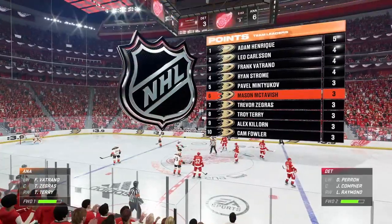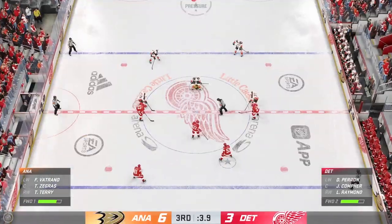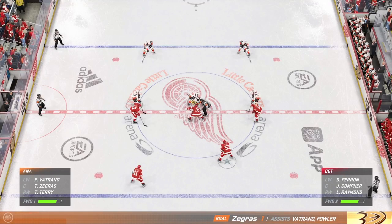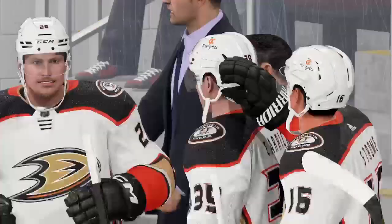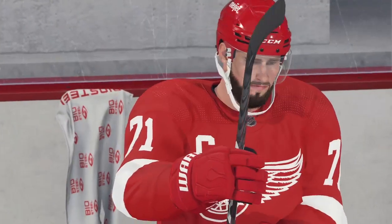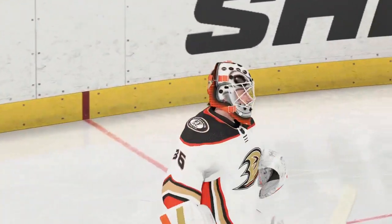And we're moments away from getting back underway here with the puck drop. Confers won the draw here in the open ice. Takes a shot, and it is all over with this one. 3-0 lead. There's still one more game to go, but this feels over right now.